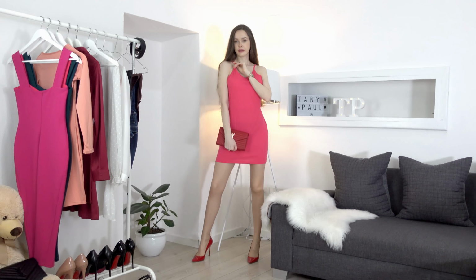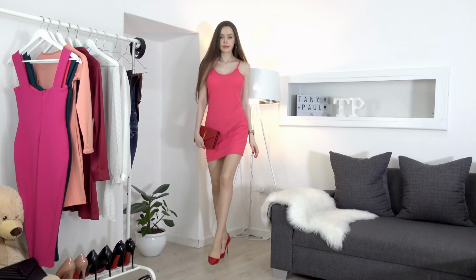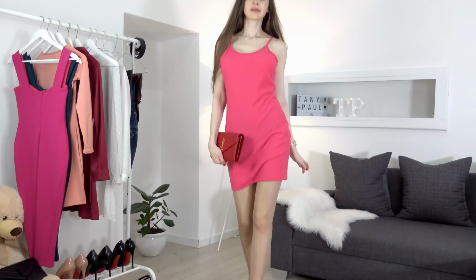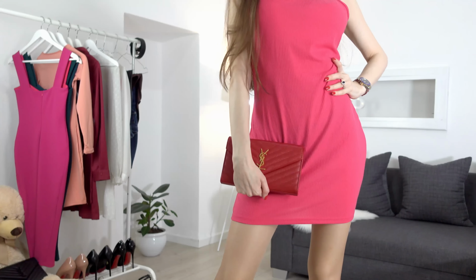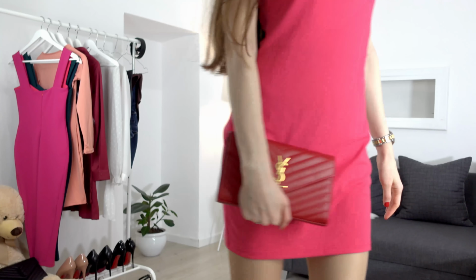Here I'm wearing this beautiful pink dress that will be perfect for everyday use. I styled this dress with my red high heel pumps and my red YSL clutch. Thoughts on this look?